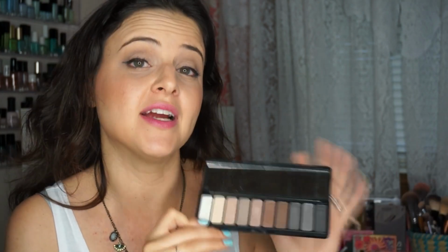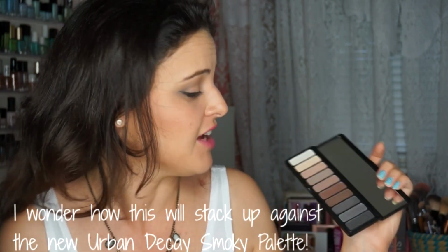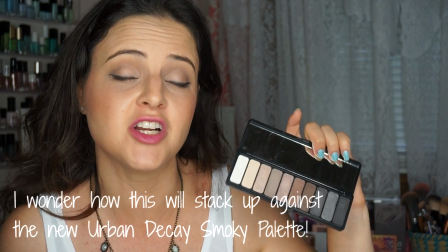So here is the Smoky palette, and that is what that looks like there. I am really excited about this palette. If you are in need of a Smoky palette, I would definitely recommend this one. This one is a lot of fun to play with. That's the one I'm wearing on my eyes today. Just like the other two palettes, the lasting power is just kind of so-so on this, but it will last you through a school day or a work day just fine. It's just extending it into the evening, it kind of fades a bit.